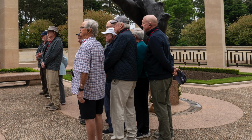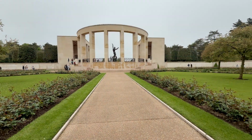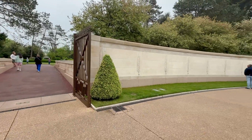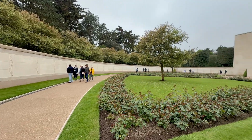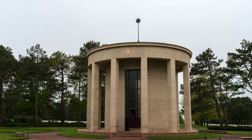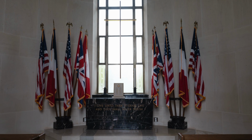Here, veterans from our Viking cruise gather at the memorial. This part of the memorial is dedicated to those whose bodies have not been recovered, and their names are listed, just row after row of these walls. It's pretty moving to see it. There's also a small chapel. Here's the interior.